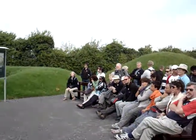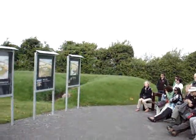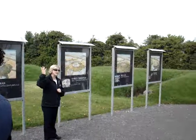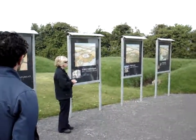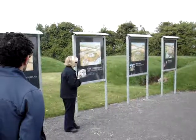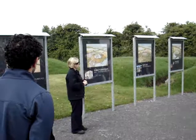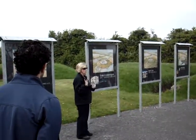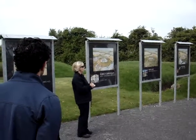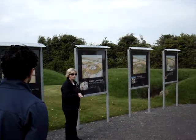But unfortunately we don't have access to the main passages and chambers here. It's just because people lived on top for so long, it put tremendous pressure on what was underneath. Many of the stones collapsed inside. You'd actually have to get down on your stomach. You'd have to crawl in for over 20 metres before you'd actually be able to get inside into the chambers. So these tombs will never be open to the public. It's just too dangerous. The only monument where you can go inside is at Newgrange.